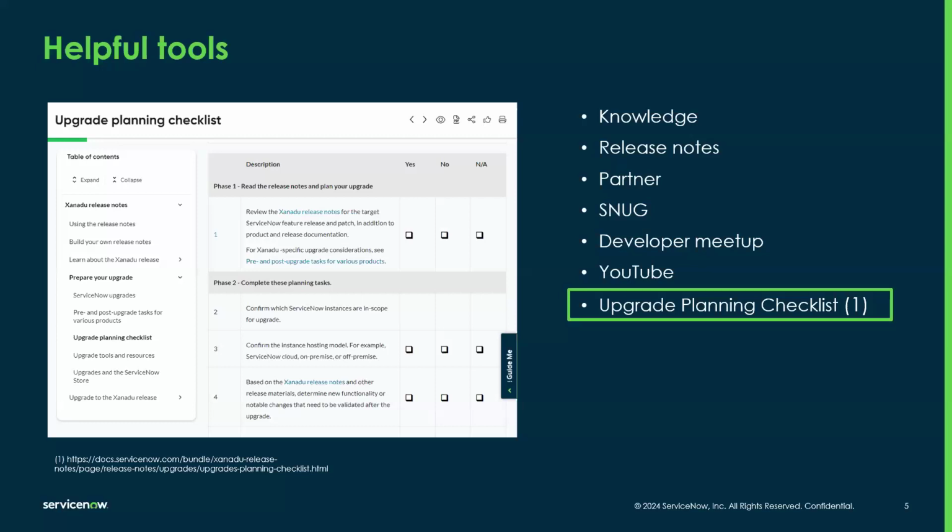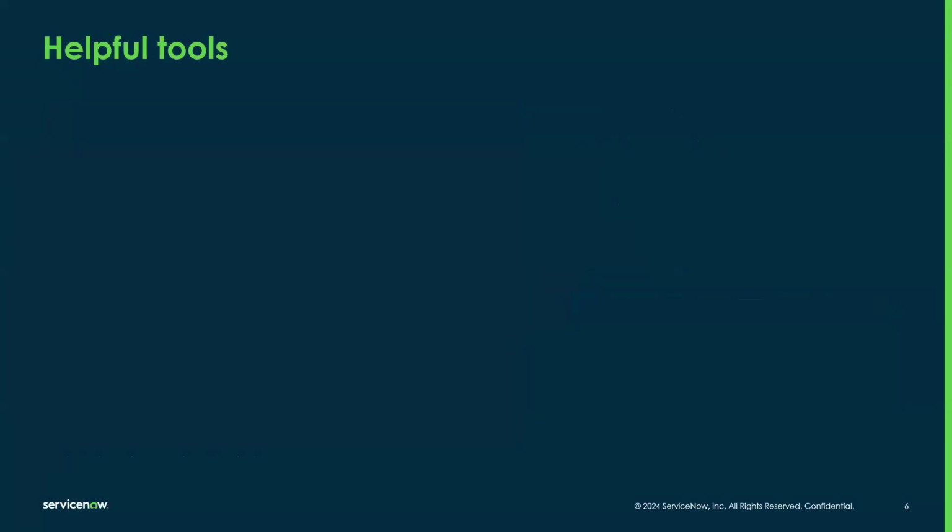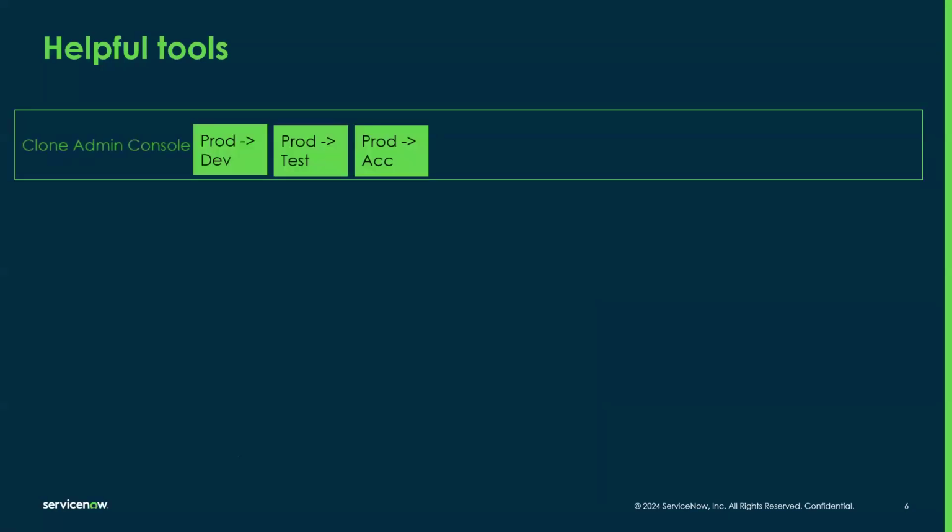So, okay. Let's move on to the next slide of helpful tools. And this is where I built them up a bit, so it's animating. And I'm helping you as well by saying a bit of the order that I think makes sense, where you can use these tools. So you have the Clone Admin Console. That's a plugin available in the ServiceNow store. We also share the link to that, where you can manage your clones.